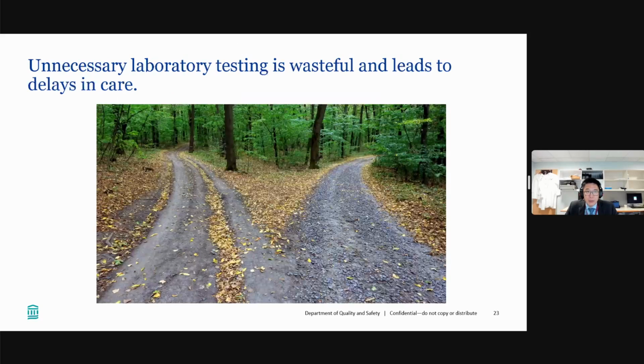So I just want to double down on this statement that unnecessary lab testing is wasteful and leads to delays in care. To the extent that you can limit the lab testing to only what the patient really needs, it's better for everyone, because you don't have to send the patient to the clinic to get their blood drawn. You don't have to follow up any false positive results. If you draw something and it says they have anemia, then someone else might want to get the whole anemia panel and do an anemia workup, but the patient is only having a foot surgery or a hand surgery. So it's important to be very mindful about the labs that you send.